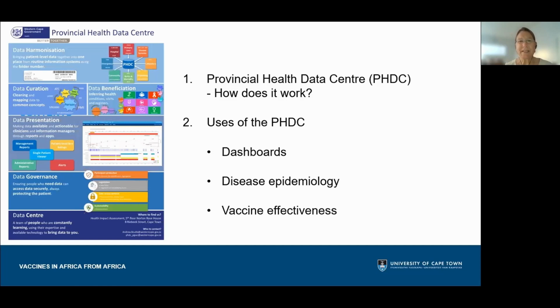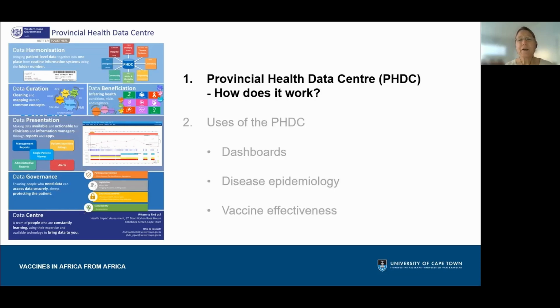My talk will be divided into two parts. First, I'm going to explain how the Provincial Health Data Centre works. And secondly, I'm going to highlight some of the uses of the PHDC. So first, how does it work?